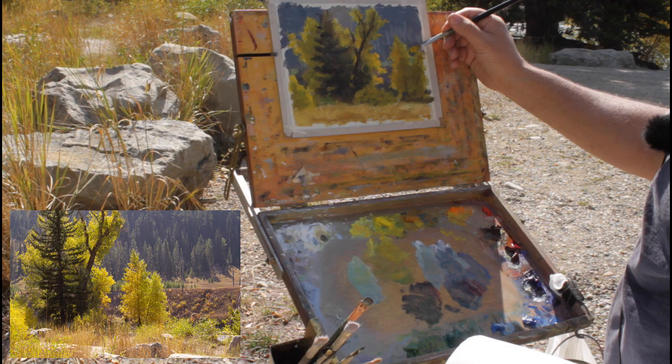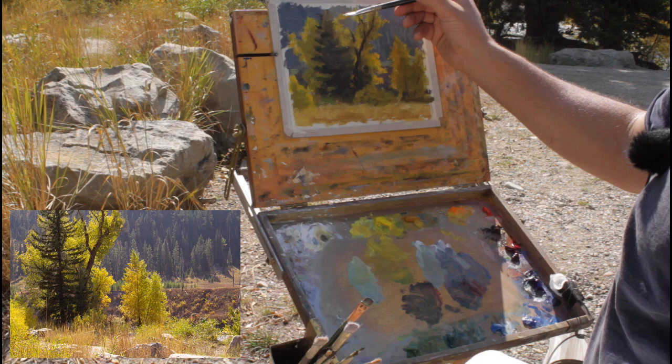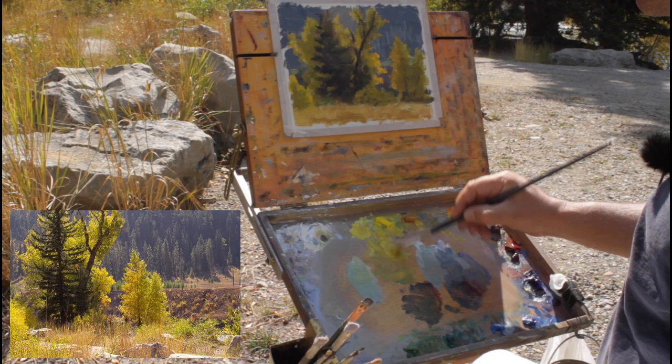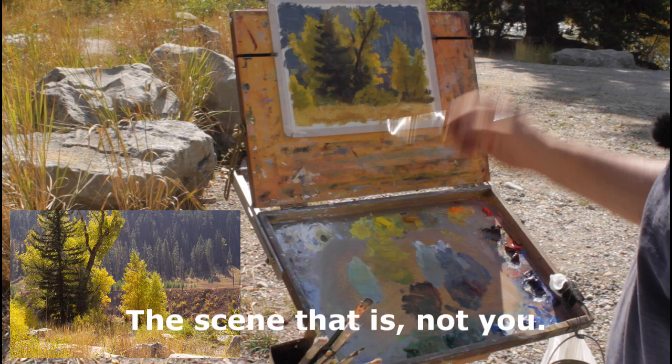It's another nice thing about planar painting is that when you've painted a scene once from life, at least for me, it gives me like an authority over the scene where I feel, okay, I have conquered you, I have mastered you, now I can manipulate you, now I can change you to be how I want you to be.